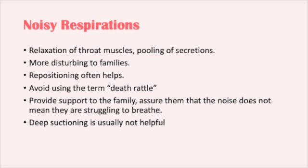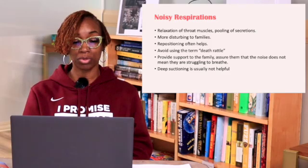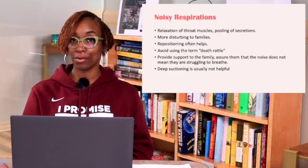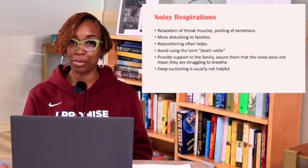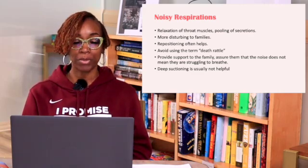If there are noisy respirations, we do typically see that with a lot of our residents as they get to the point of actively dying. This is the pooling of secretions, because the throat muscles are not as strong and are more relaxed. And this can be really disturbing for people to hear, especially family members. So repositioning the resident helps. Try not to use the term death rattle, even though that's what most family members say: oh, this is the death rattle. They're familiar and they may use that term.